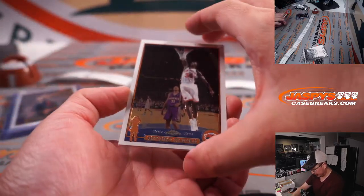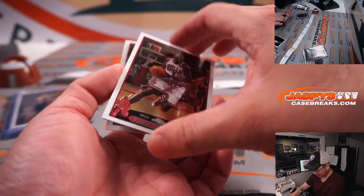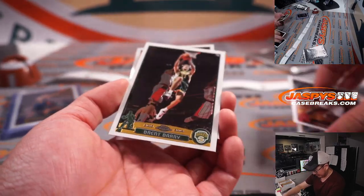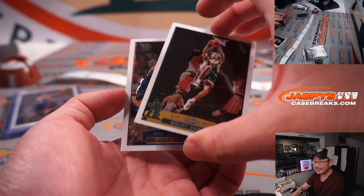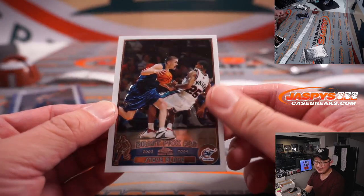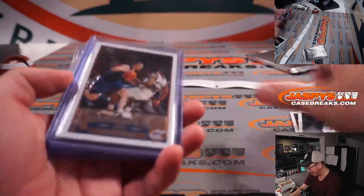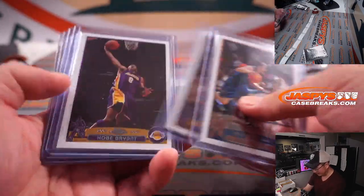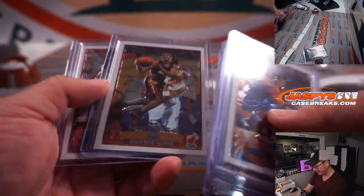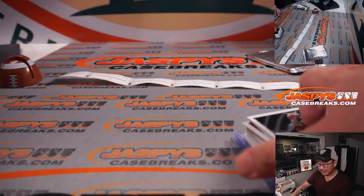Pack 8. Good luck. Antonio McDyess. Jamal Crawford. Brent Barry. And Steve Blake. So, I mean, solid, but we're looking for someone a little bit better than Steve Blake. At least we got that Dwyane Wade and the Kobe. There's the Kobe. Gasol refractor. Got the D. Wade. All right, Demetrios, thank you.